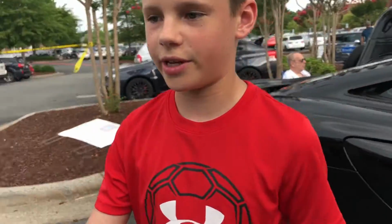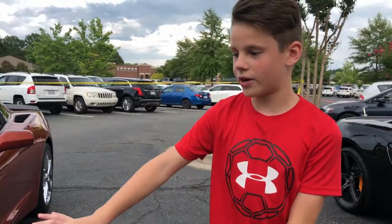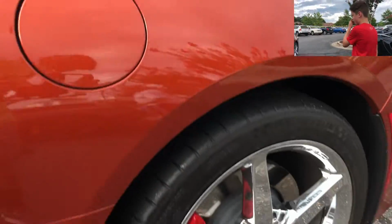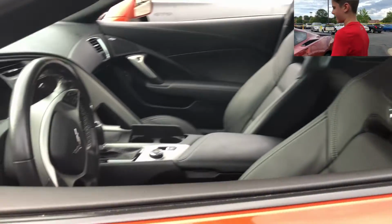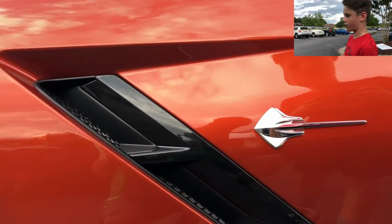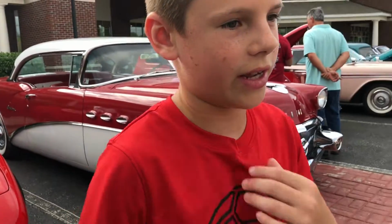And then as you can see over here, we have the Corvette Stingray. These are very awesome. It's a very cool color. You know, it's got the entryway for the air to come in over here. It's got the red calipers over here on the side, and then it has a very nice interior. It has a shift, which is very nice. It's got a nice spoiler. So obviously these cars are very expensive, very nice. I really like them.